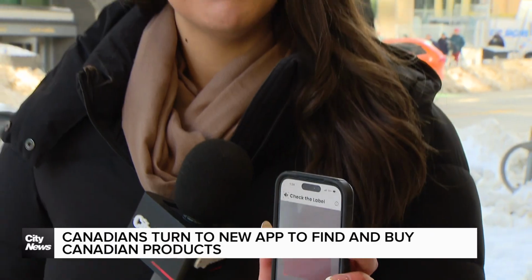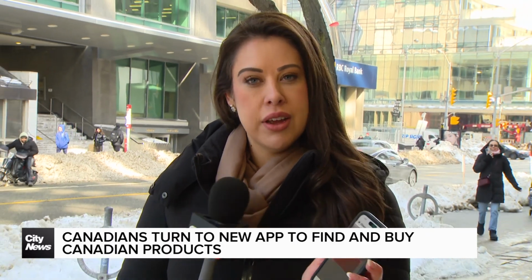And the Check the Label app is available now for anyone who wants to download it, and they can do that on their smartphone, and it's free to download.